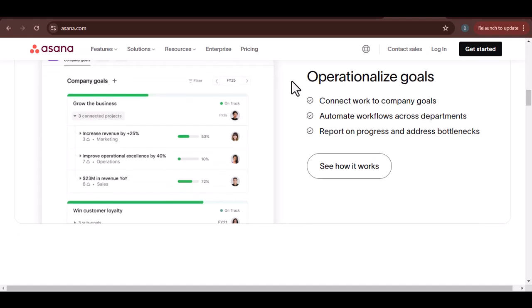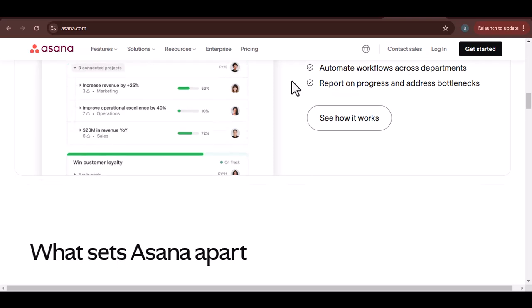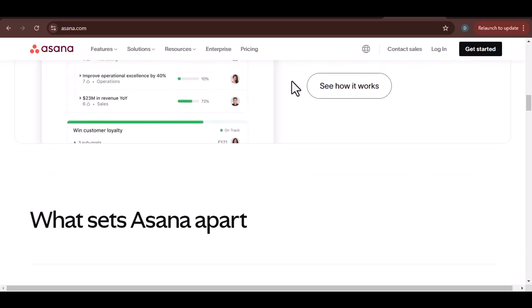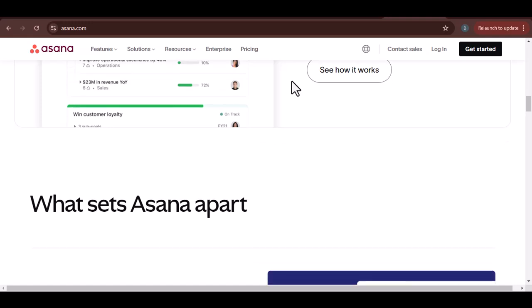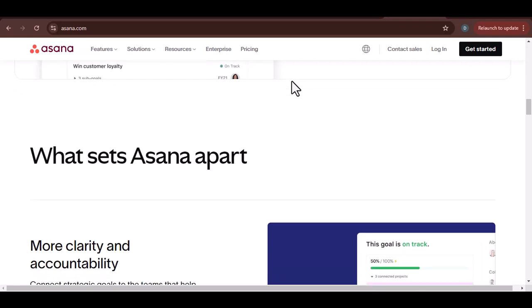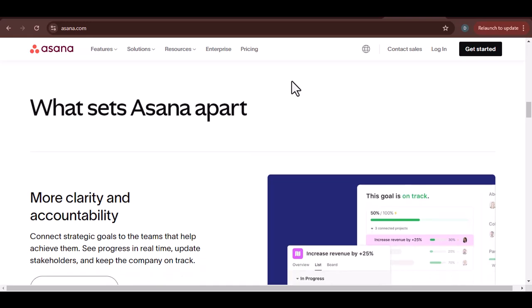2. Team collaboration. One of the standout features of Asana is its team collaboration capabilities. You can create projects and invite team members to collaborate on them. Within projects, you can create different workspaces to organize tasks and keep them focused. Asana also offers features like comments, mentions, and file sharing, making it easy to communicate and collaborate with your team.